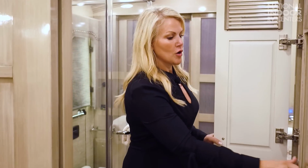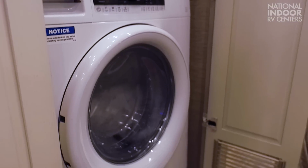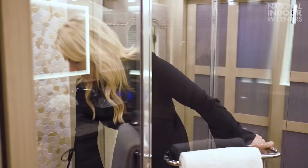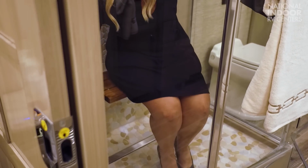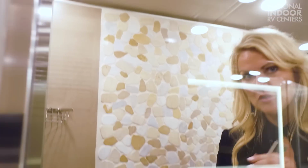Moving into the master bathroom, we have our Whirlpool washer and dryer. This is a 220 dryer, so it's just like the dryer that you have at your home. Really nice. And then we have this huge shower. Nice and big. You've got the shower seat if you need it. If you want to shave your legs, you've got a little toe kick plate here as well. Then you have your rain shower head, and you also have the wand.